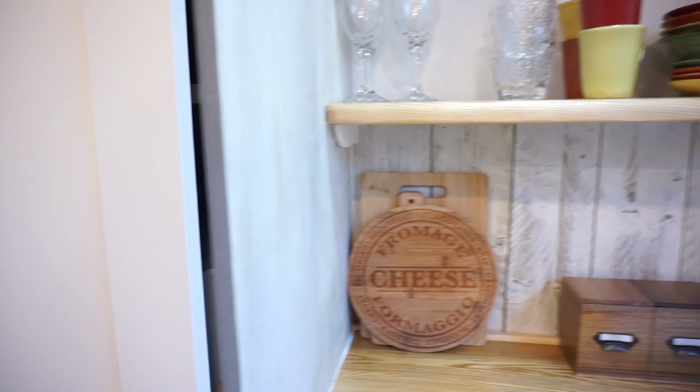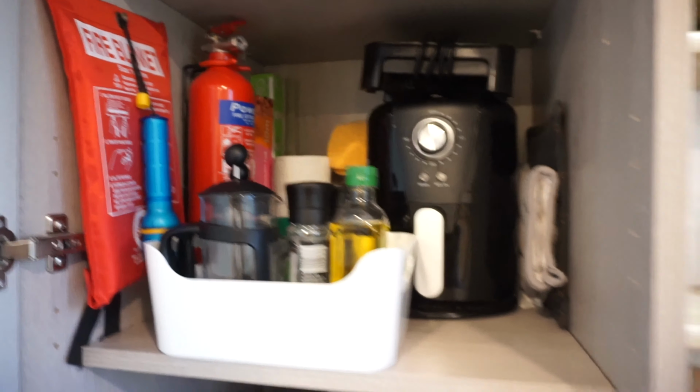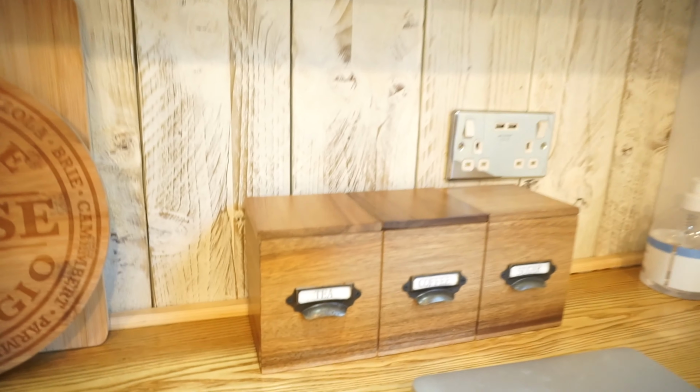Let me see what's in here. Oh, some more little bits and bobs. We've got an air fryer. Do we have a fridge? Yes, we've got a fridge. Oh, a little microwave and kettle and toaster. All the essentials. It is just beautiful.